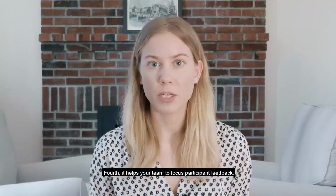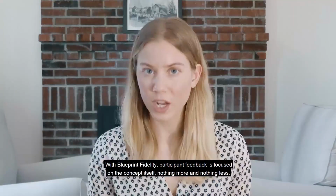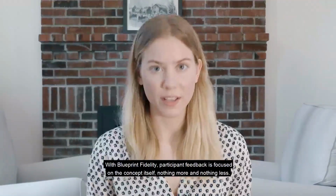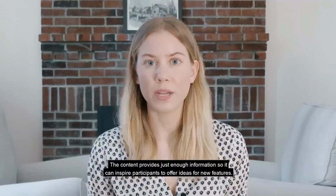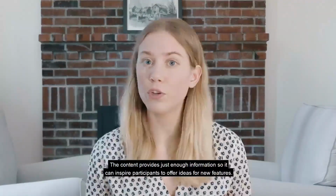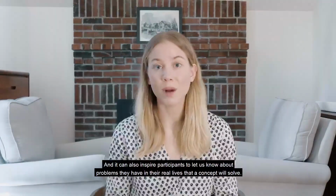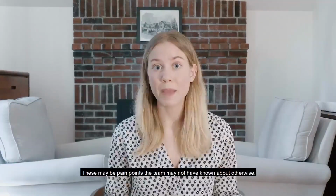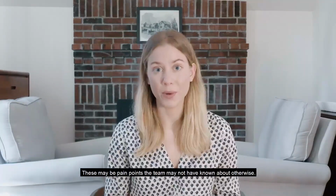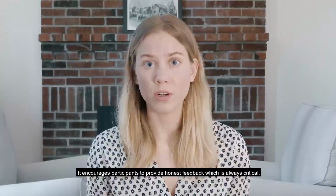Fourth, it helps your team to focus participant feedback. With Blueprint Fidelity, participant feedback is focused on the concept itself, nothing more and nothing less. The content provides just enough information so it can inspire participants to offer ideas for new features. And it can also inspire participants to let us know about problems they have in their real lives that a concept will solve. These may be pain points the team may not have known about otherwise. It encourages participants to provide honest feedback, which is always critical.